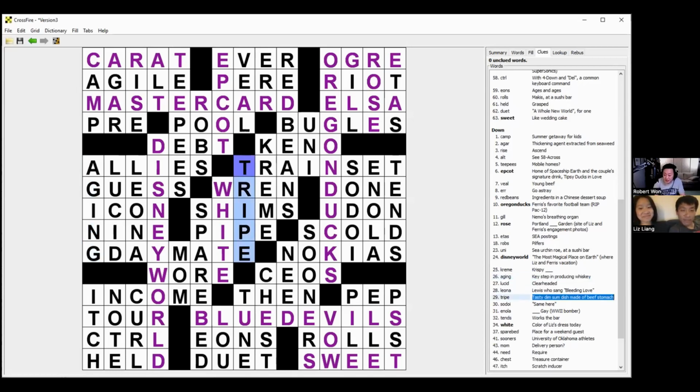Tripe, quite delicious. You always get tripe when you go to dim sum. Always get tripe. And also always get chicken feet. I've stayed in your spare bed many a time. Thanks for the hospitality.